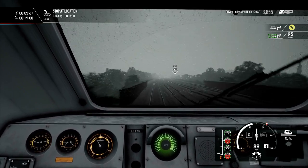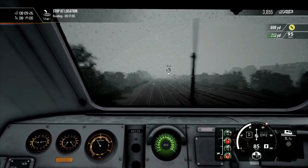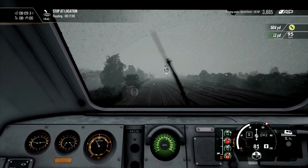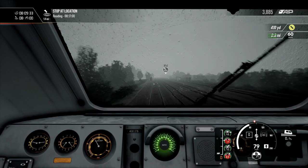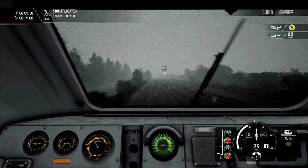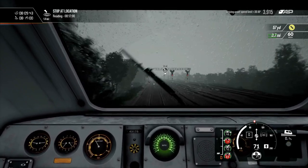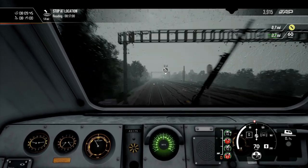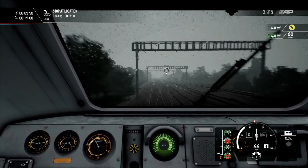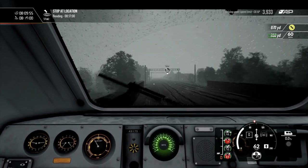Place the brakes into initial as we are now onto restrictive aspect signals. This signal should be at two yellows, unless something's gone drastically wrong with the signalling system. Yep, so there we go, two yellows. Half a mile to our 60, which we are already braking for, because we want to be at that speed limit before we actually get there.